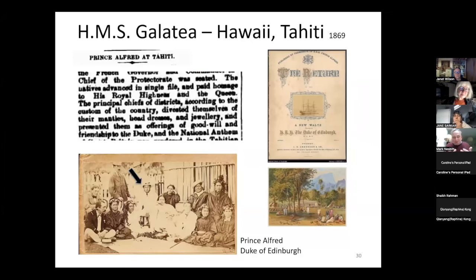And here's an example, some background, some of the material in the collection, a really important collection of 1869. Prince Alfred, the younger son of Queen Victoria, visited Tahiti and Hawaii, hosted large parties of the local royal families. There's a lot of gift giving, and tapa bark cloth is a very symbolic material, especially if you've worn it, you give it to someone else who wears it, really important in gift giving.